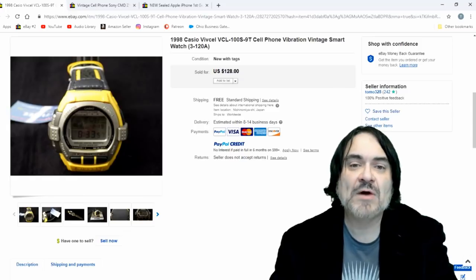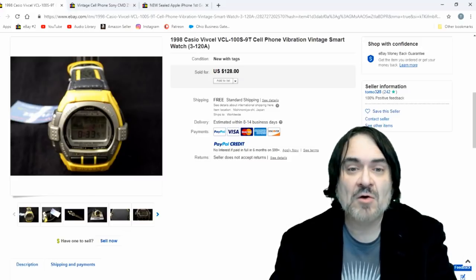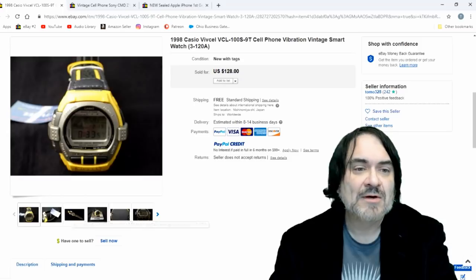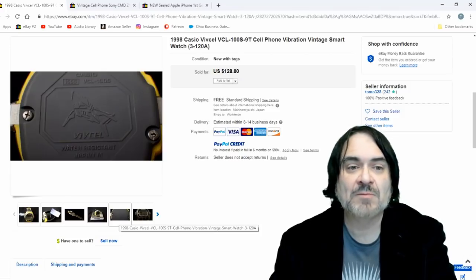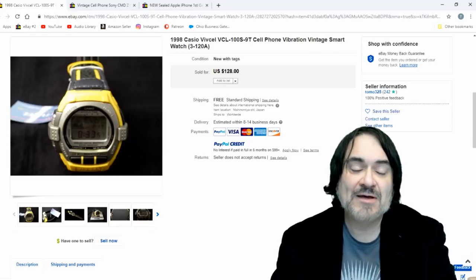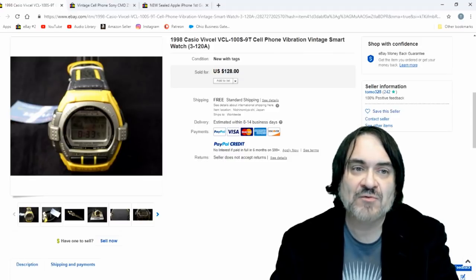And the next one here is a rather interesting one. This vibrates when your cell phone goes off. This is like a first attempt at, I guess, a smartwatch, I would say. I've never seen one of these in real life, so this one's unused. It looks like it's in excellent working condition as well. I don't know how you'd pair this with something nowadays, either. You'd have to have the vintage phone. But it still sold for $128, new with tags. Again, I don't know much about this item at all. I would pick it up if I saw it. I would look it up for sure.